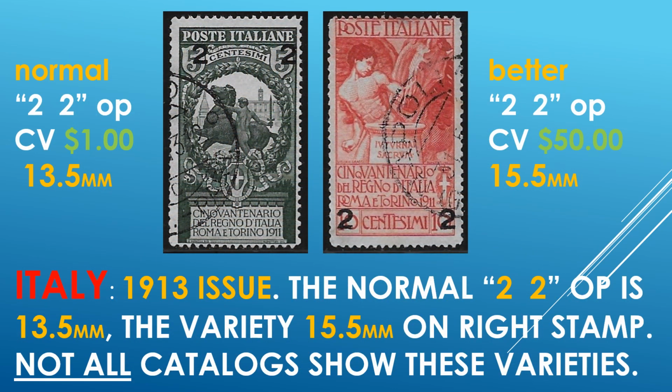And here in this 1913 issue, I have two examples shown only out of three. The normal 2 and 2 overprint in these two items is 13.5 millimeter. The variety shows a 15.5 millimeter, and it's actually quite obvious to see the difference. When you look at the overprint on the right stamp, it's basically from the left frame to the right frame, whereas in the left stamp, it is from the right frame and quite a ways away from the left frame, meaning that they are closer together since the stamps are of equal size.